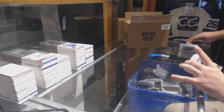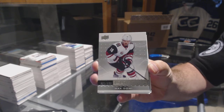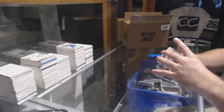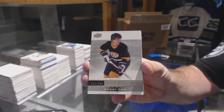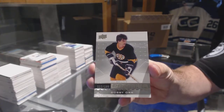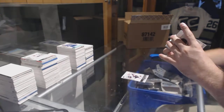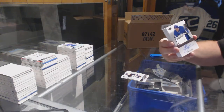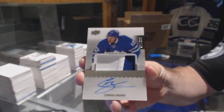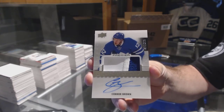Start off for the Arizona Coyotes, $3.99, Max Domi. For the Boston Bruins, number to 199, Bobby Orr. For the Maple Leafs, number to 299, rookie patch auto, Connor Brown.